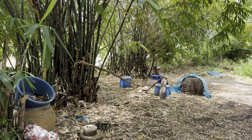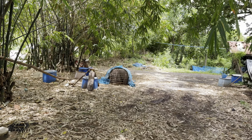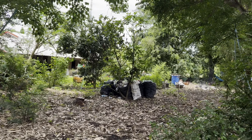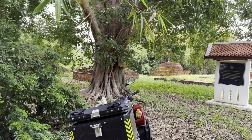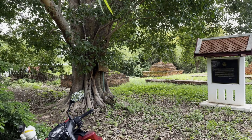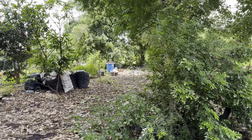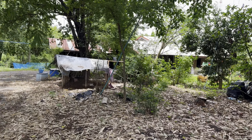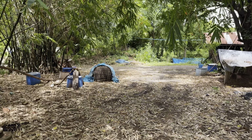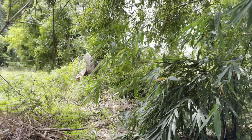Now getting here, you come down this little road right here and you go through these people's yard and everything, and then you can park right over here by this. This is the entrance to the site. Now what's kind of interesting is they've got junk all out here. They're burning off some trash and stuff like that, but they have a pig right here in this pen, and then they have a chicken over here. So it feels really rural. You've got the bamboo here.